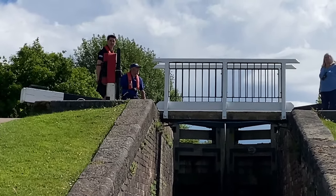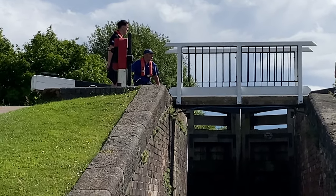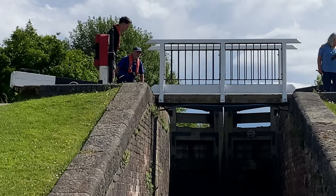Got to say thank you to our lockies on today. They've followed us all the way through the locks and they've done every lock for us with Chris just helping on the offside. So grateful thanks to these guys.